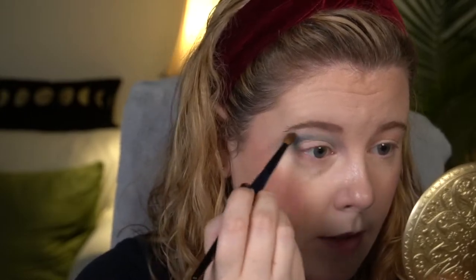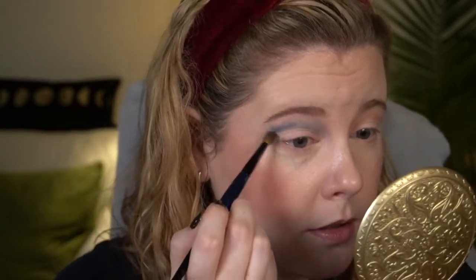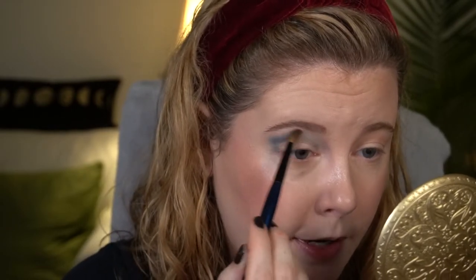Yeah, I'd say these shadows are generally a little bit more forgiving than perhaps the pigment you would expect from, I don't know, a Pat McGrath type formula. Which isn't necessarily a bad thing, especially if you're less confident with makeup. So I'm just trying to get a general shape here, and then I'll go over it and blend. I know it looks scary now.